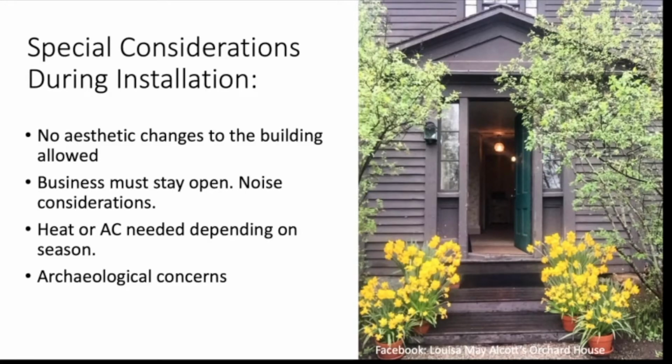This project had some special considerations that are not usually of concern with newer buildings. Number one, we could not make any aesthetic changes to the building at all. And because it's a working museum, we had to be mindful that there are tours going on between 10 a.m. to 3 p.m. daily. So we had to be out of sight and quiet while tours were going on all day.